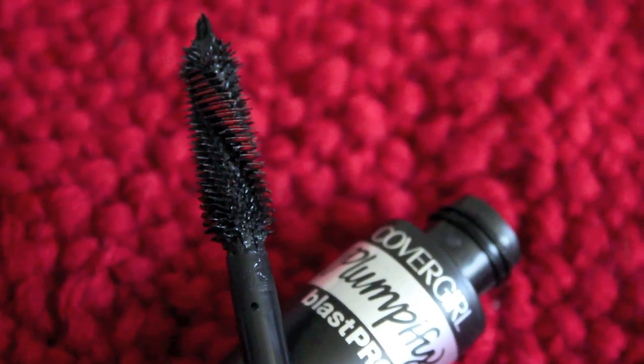And honestly, I'm not really a fan of this mascara. The wand did intrigue me. It has this cool, wide, kind of thick, plumpy kind of wand, just like what it says it does. And I definitely love the Covergirl Supersizer mascara. That's the one I'm wearing right now. This one is very big. It's very clumsy when you're applying the mascara.